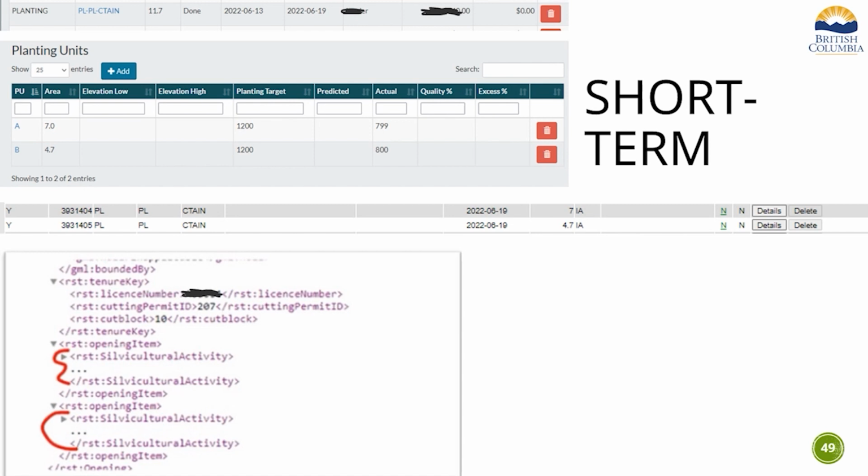This is exactly what we want. And for the licensee, they didn't have to do anything special. It took no extra work for them. That's because their database reporting schema is written so that each treatment unit turns into a separate activity treatment unit in results. So when you're talking to your database provider, that's what you need to be asking for. Once they update things behind the scenes for you, your planting stratification will be reported and maintained in results.